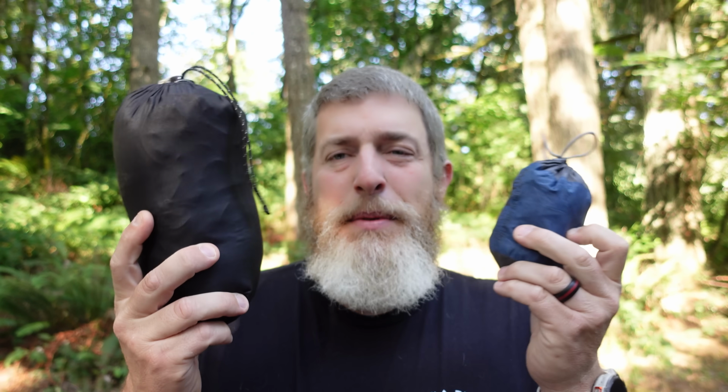The number four luxury, which some would argue isn't even a luxury that's worth the space in your pack, is a good pillow. So this is the Nemo pillow. This is the most comfortable camp pillow I've ever used, and it packs down to about the size of a soda can, maybe a little bigger. So first, investing in a good pillow because it's not that much bigger than a super compact pillow. So number one, that good pillow.